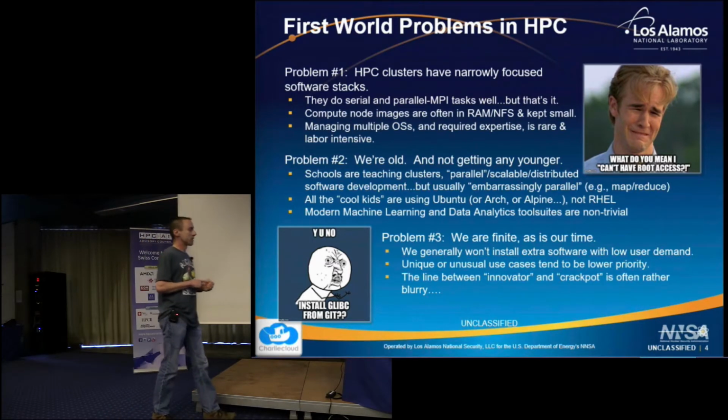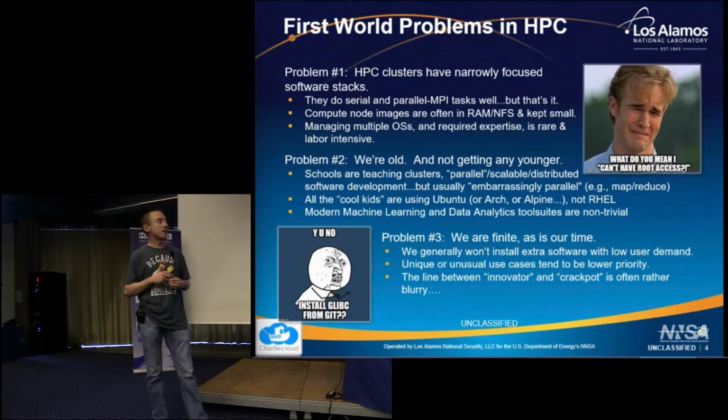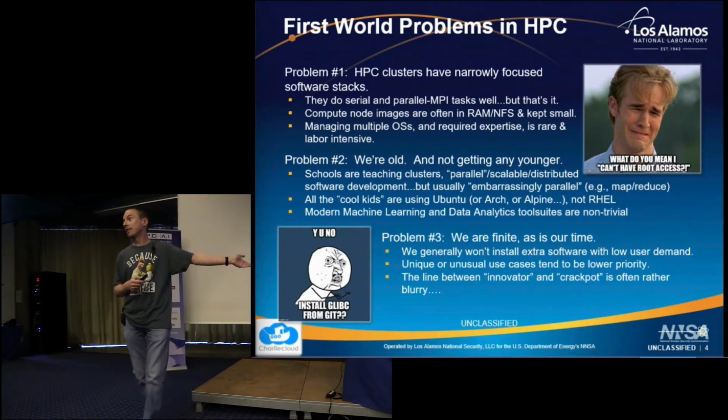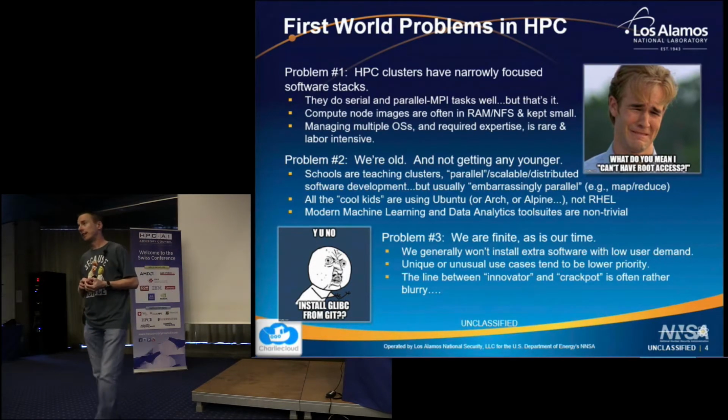The other thing we run into: if someone asks us for something that our system doesn't already do, do we say yes or do we say no? We actually do get people who want us to install the very latest glibc that's not even been released yet. It's a branch in Git. They say, why can't you install that? I don't understand. It works perfectly fine on my workstation. Yeah, okay.